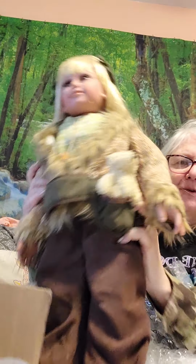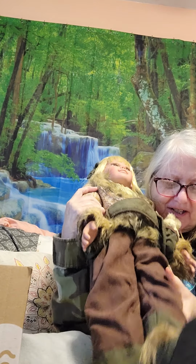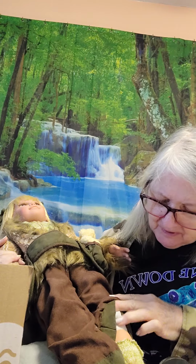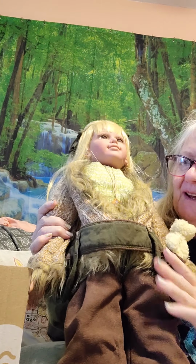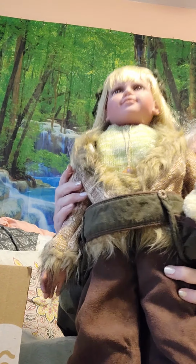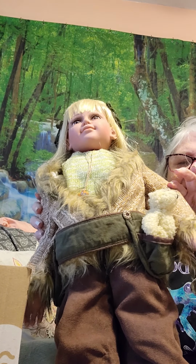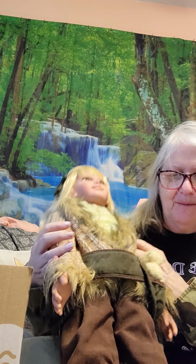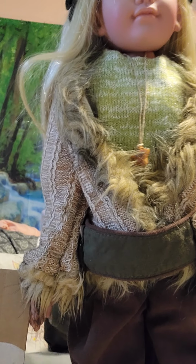She looks like kind of a woodsy girl. Let's see if she sits down or only stands. It looks like she only stands. She's only got a little over one quarter leg, so maybe half legs, and about the same with her arms. Her arms only come up to right above the elbows, and then they turn to fabric. So she's a standing doll, but that's okay because I have a lot of standing dolls.